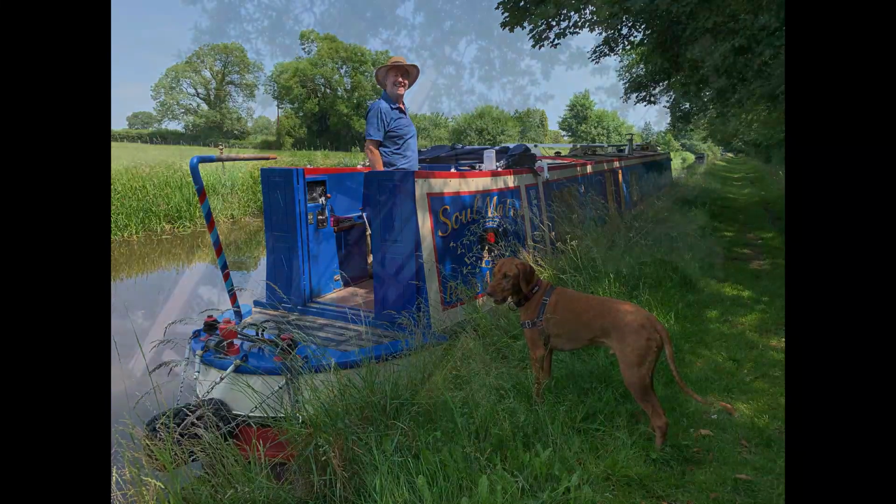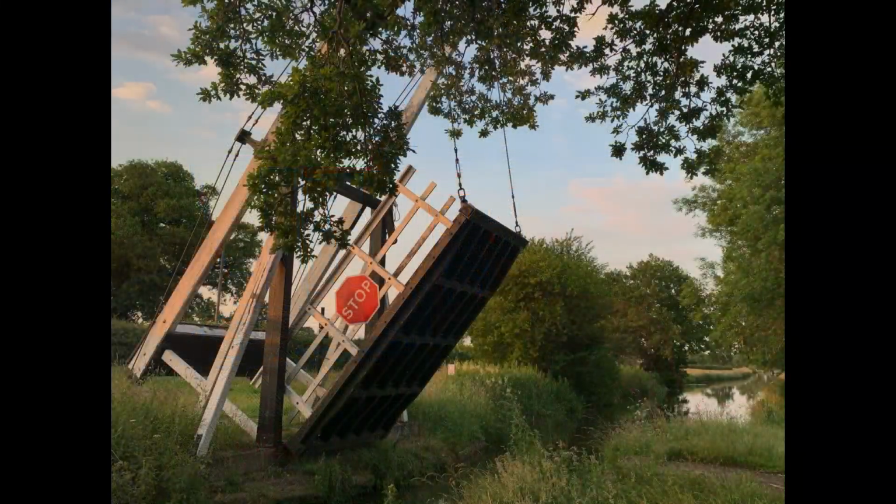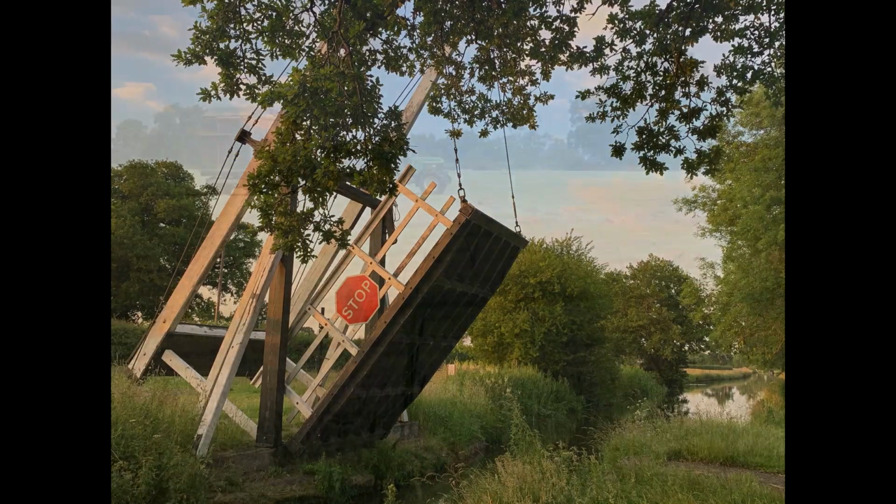So we took refuge in the shade, and here's some of our photos from our walk round Wrenbury Heath.